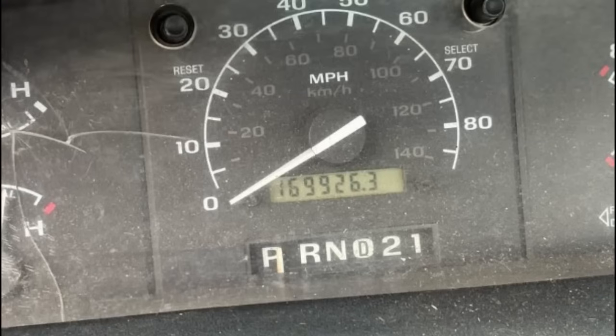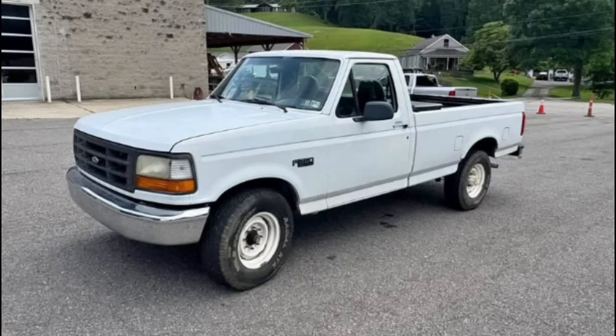All in all, if you want a classic 90s Ford pickup with proven reliability, solid bones, and a price that won't break the bank, this 1997 F-250 long bed deserves a closer look.